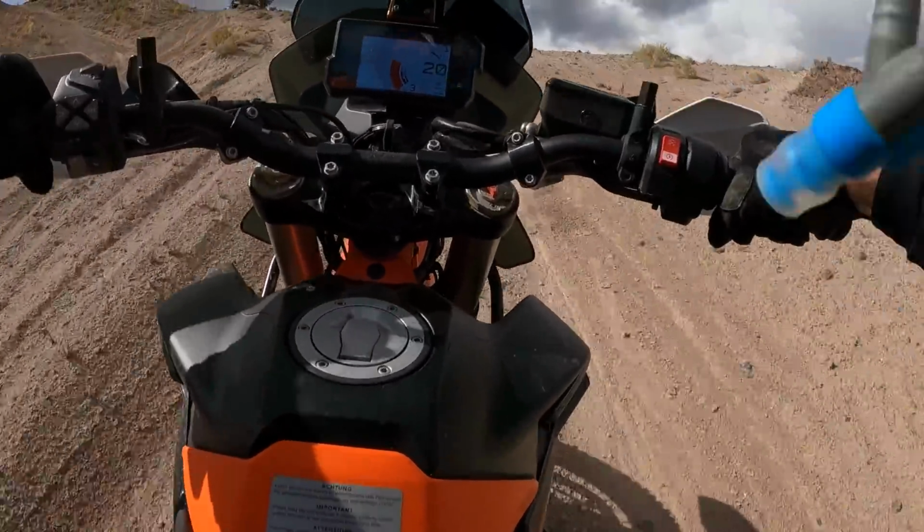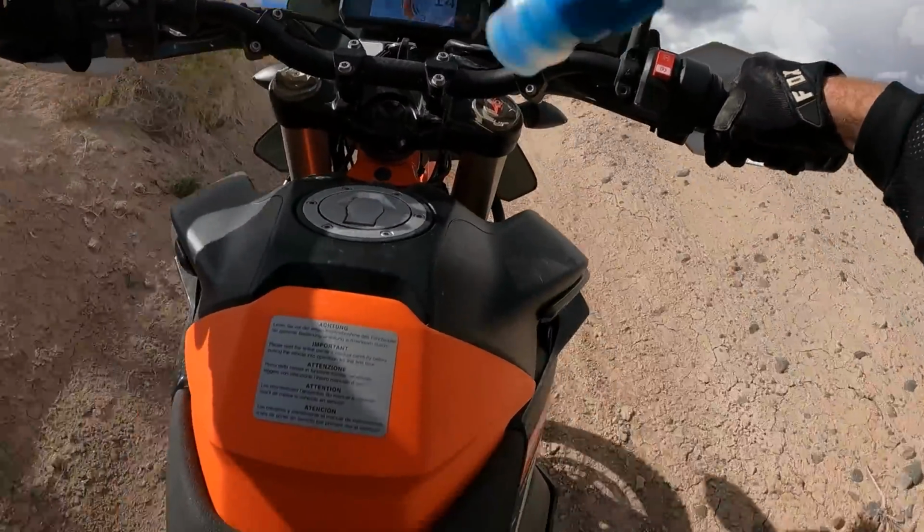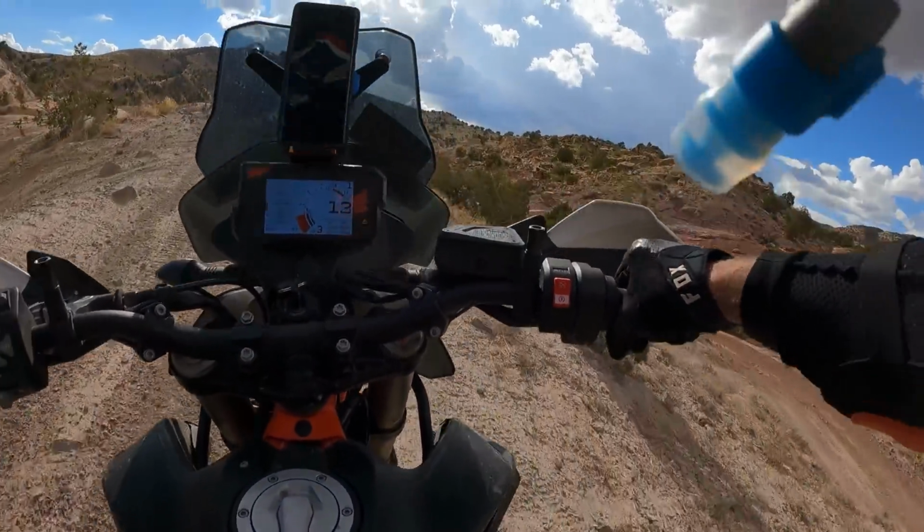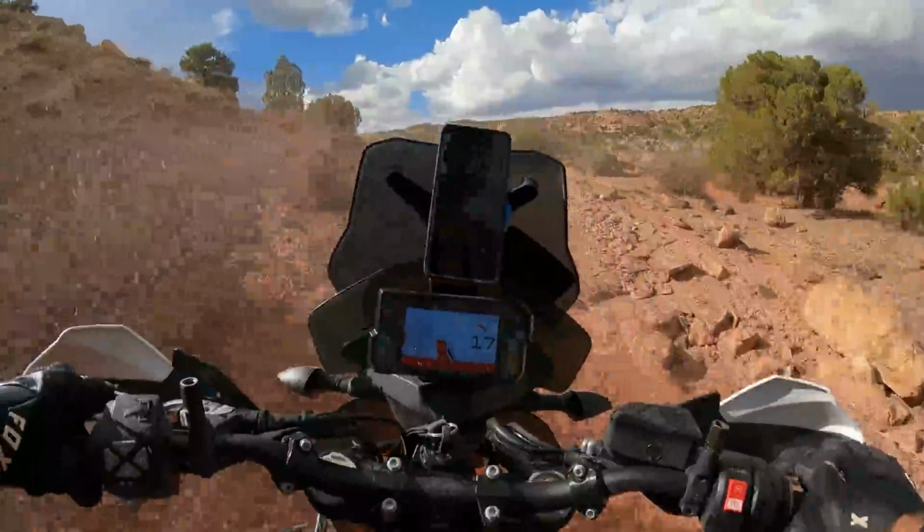You can tell right here how far back I'm leaning. Not going real fast, but this is powder sand, and I just really needed the traction to make it up some of these. But super fun area.